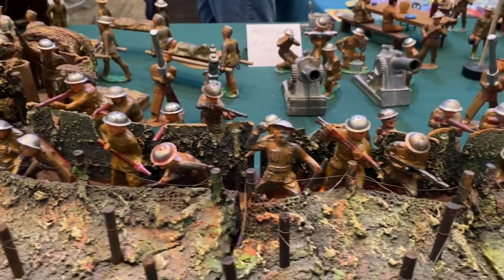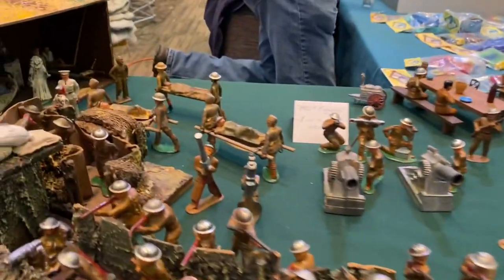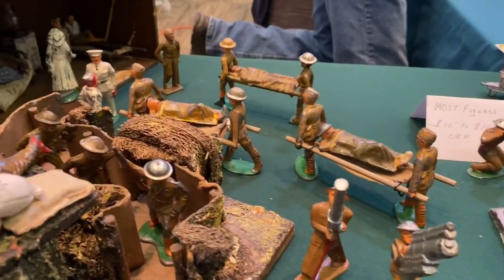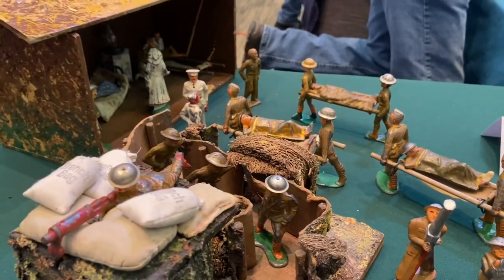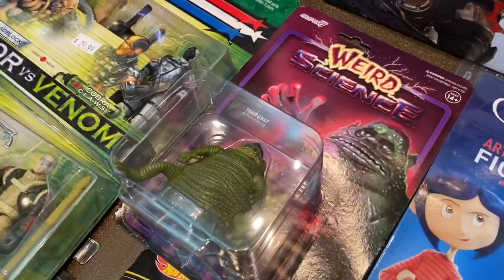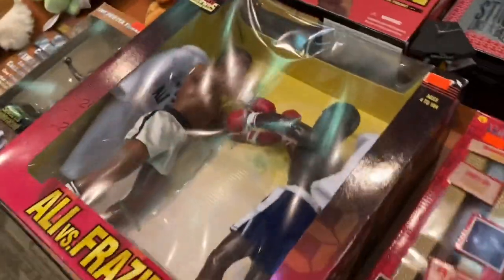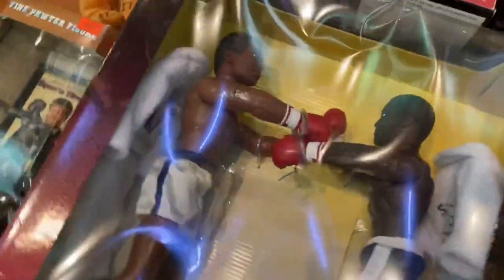Wow, I actually have a diorama very similar to this. I have a lot of these old soldiers, a lot of them. I should do a video on that sometime. These ones are in pretty good shape. Oh, that was such a great movie, Weird Science. And there's Toad Chet. Check out that Ollie versus Frasier.